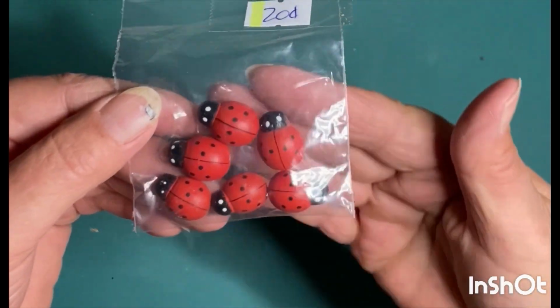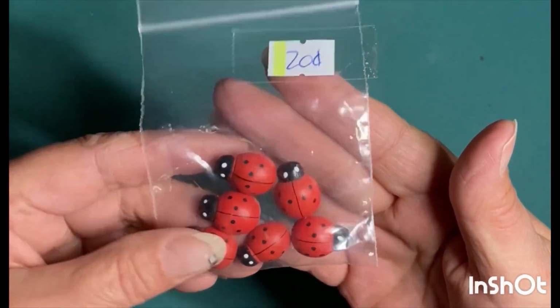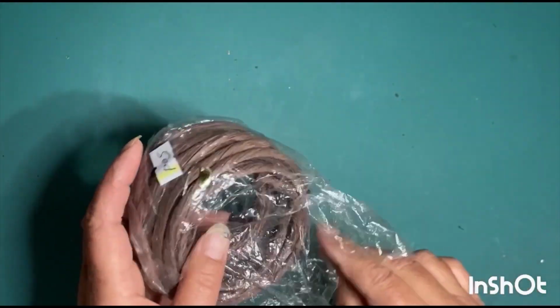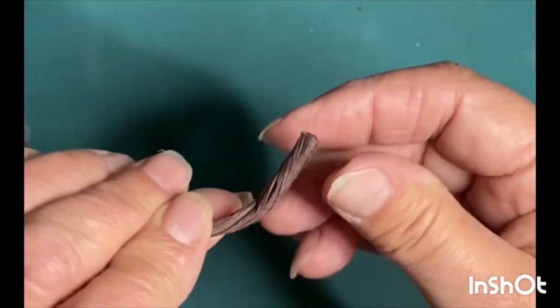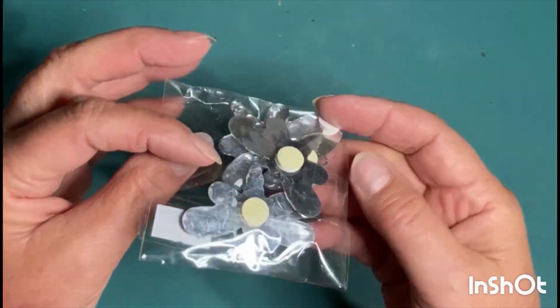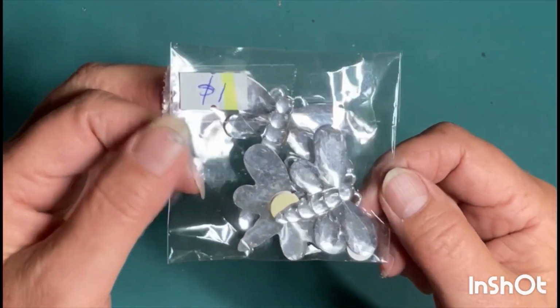Next are these gorgeous little ladybugs. This was 20 cents for a packet of 6. This is raffia paper rope, and you can use this for a variety of rustic style crafting pieces. This was 50 cents. This is a little bag of, I think they're dragonflies. They're silver with a mirror backing. It was $1 for this bag.